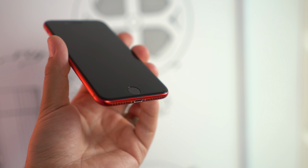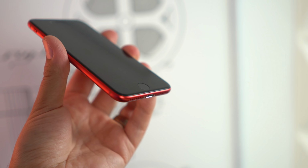The speakers are better than I expected, getting really close to the much larger iPhone 11, but just like the iPhone 8 and 10, the earpiece speaker is still quieter than on the newer phones, so if you're watching videos, it does seem a little bit out of balance having more sound coming from the bottom firing speaker.